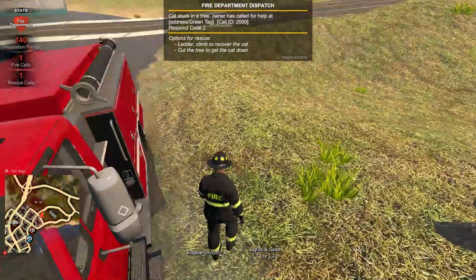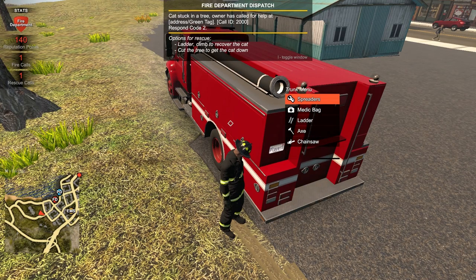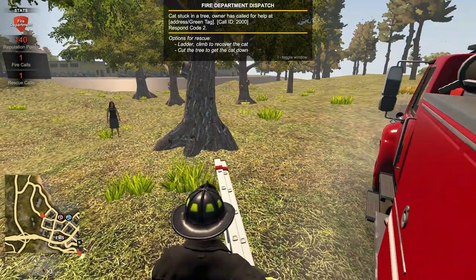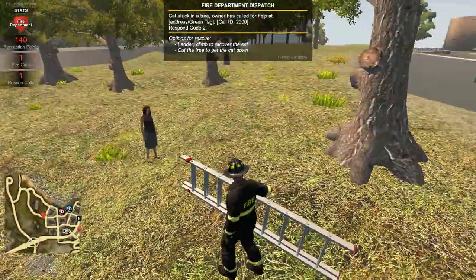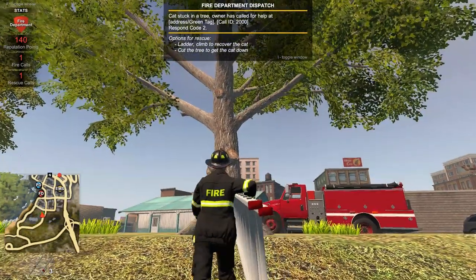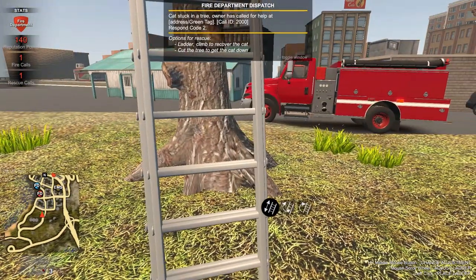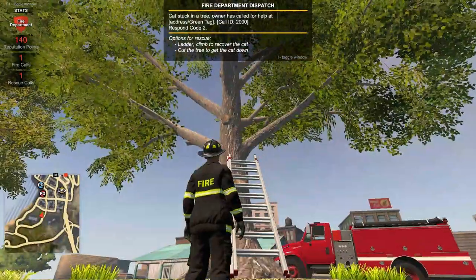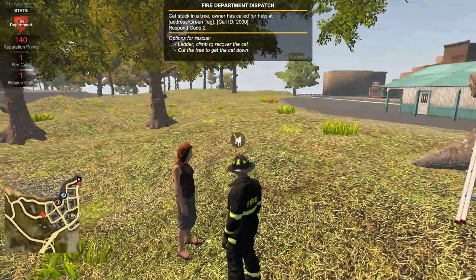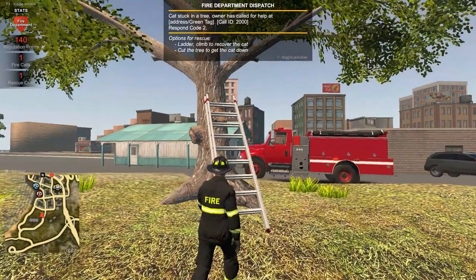Just close that. Rescue ladder. Now, where do I put the ladder? Where is the cat? Alright, bring the cat to her. Where is the cat? Oh, right there. It's blended in with the tree.